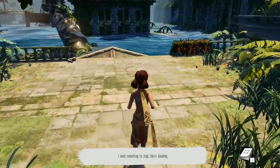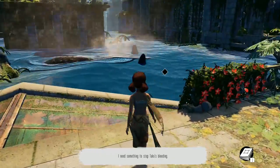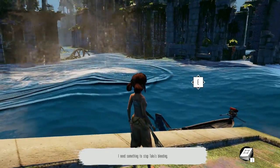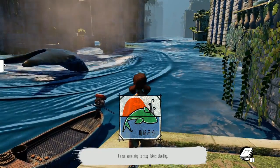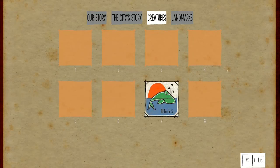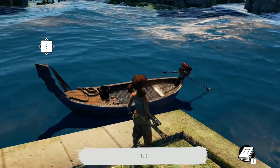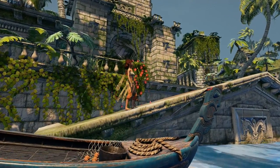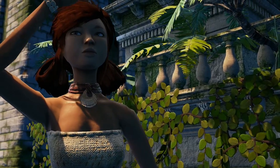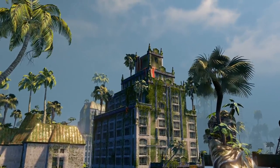Okay. So this is where the exploration comes in. Whoa, look at that. If we can see it. Ah, yeah, see? So now we've witnessed that creature. And that way the creature has been unlocked in the thing. It's really nifty how it works. Okay, so we get in the boat. And there's not a whole bunch of cutscene type stuff like this. This is just at the beginning.